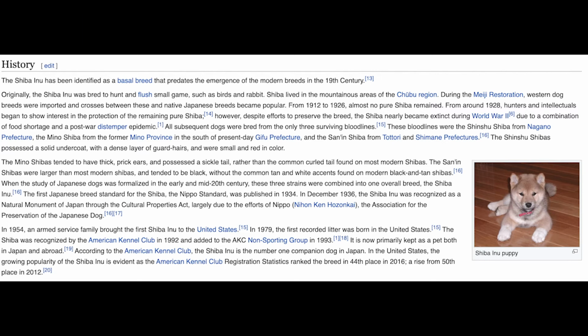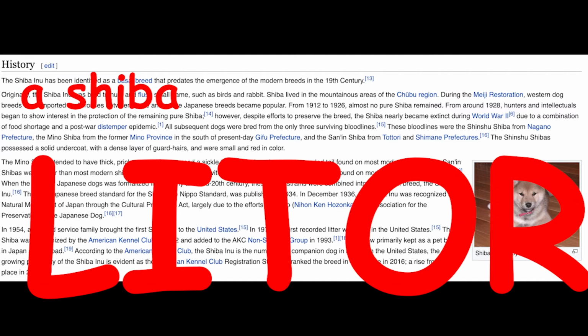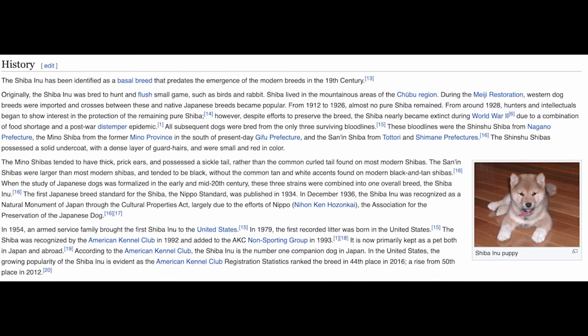In 1954, an armed service family brought the first Shiba Inu to the United States, America. In 1979, the first recorded litter was born in the United States. Oh, a Shiba litter. I want to have a Shiba Inu. That would be really cute.